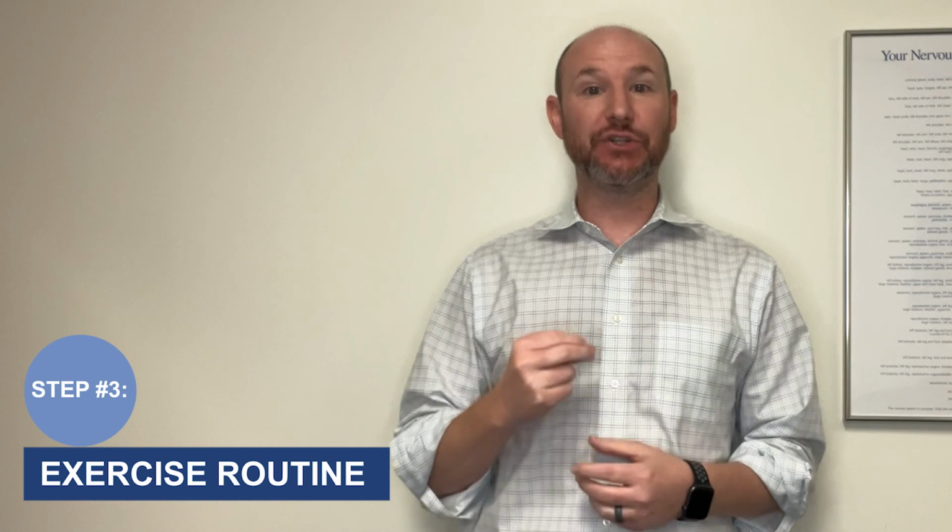Our patients really appreciate the additional therapies, but it's the chiropractic adjustment that remains the core of the treatment. Once we start to see the pain and inflammation decrease and the chiropractic adjustments are holding and maintaining proper alignment, we move on to step 3, which is the exercise routine.